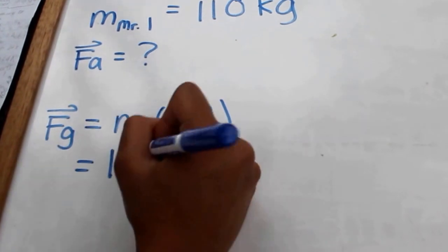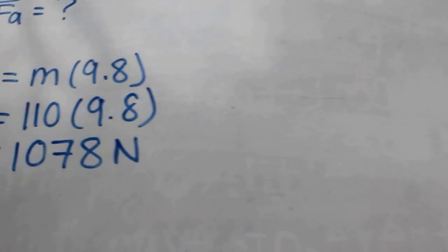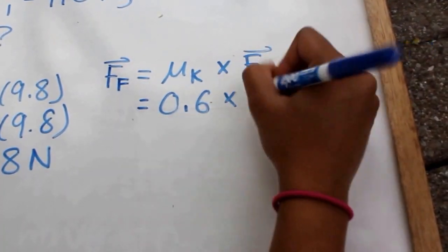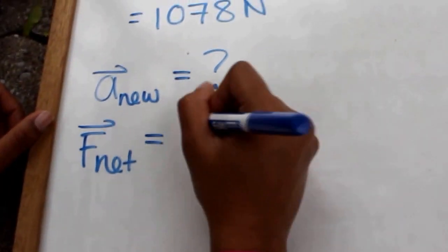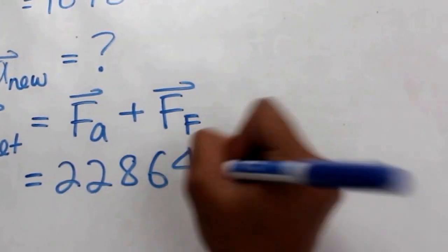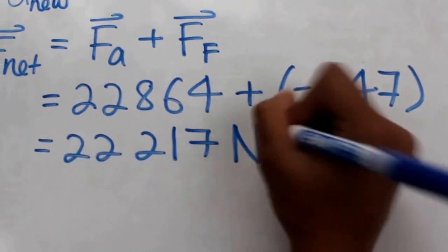First, we found his force of gravity, mass times 9.8, which gave us 1078 newtons. This is also the normal force. Then we calculated the force of friction, kinetic times normal force, and got 647 newtons. To find Mr. Incredible's new net force, we have to add the applied force of the train and Mr. Incredible's force of friction. This gave us the net force of 22,217 newtons.